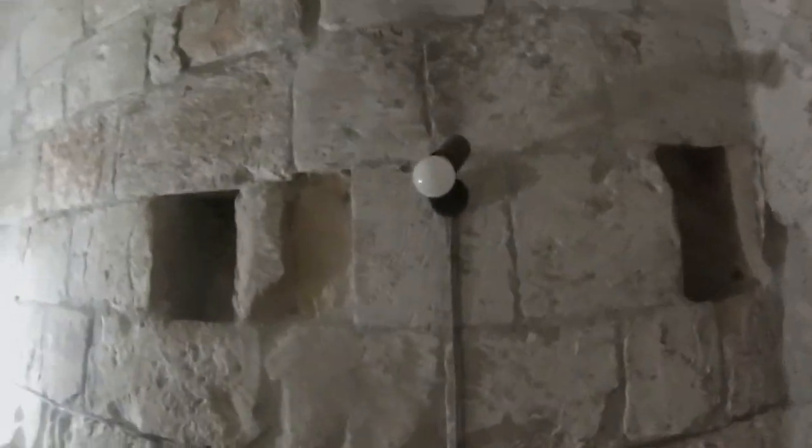So we've got more tombstones. I guess it's fitting to have tombstones in what were cells. At least had electricity back in the day, eh? Medieval times. I'm joking.